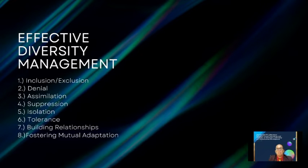Next is effective diversity management. So we have here: number 1, inclusion, exclusion. Number 2, denial. 3, assimilation. Next is suppression, isolation, followed by tolerance, then building relationships, and fostering mutual adaptation. For inclusion and exclusion, this is an outgrowth of affirmative action programs. Its primary goal is to either increase or decrease the number of diverse people at all levels of the organization.